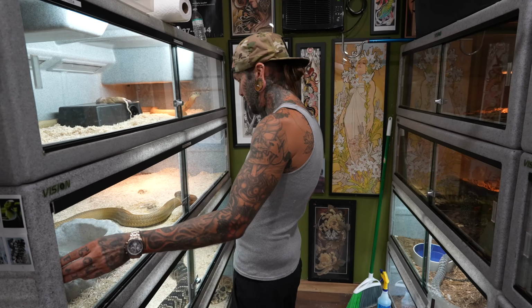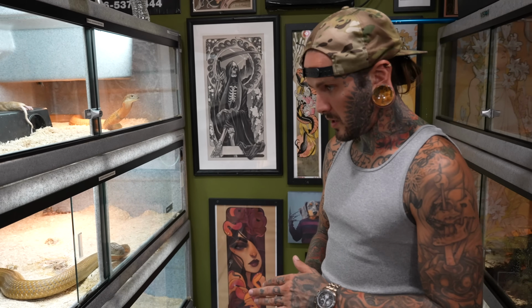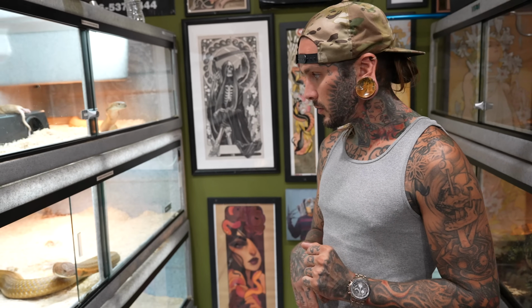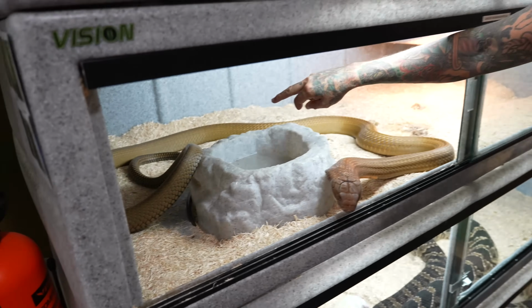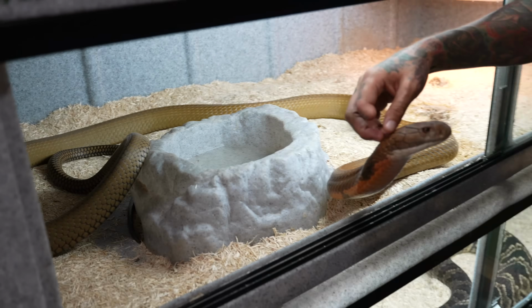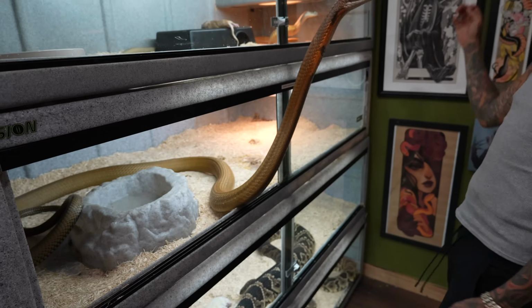Let's talk about Rusty. I noticed it the other night when I came in here. Normally at night I come in here and make sure all the lights are off and everybody's chilling. And I came in here to check out Russ. I was just looking through the cage and I noticed that his midsection, I guess it's on the other side of his body over here, is just a little weird. I'll show you in a second.